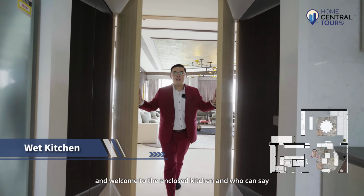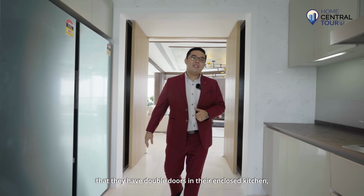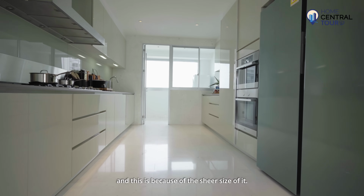And welcome to the enclosed kitchen. And who can say that they have double doors in their enclosed kitchen? And this is because of the sheer size of it.